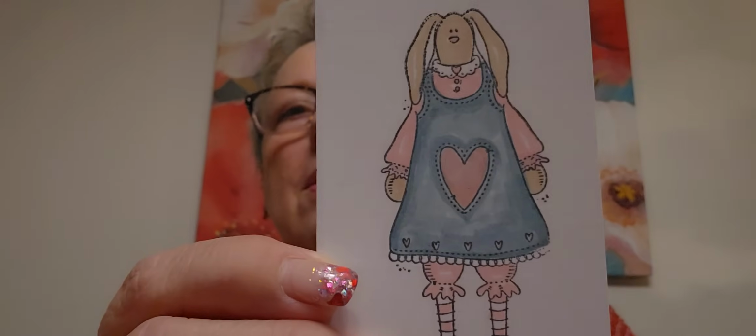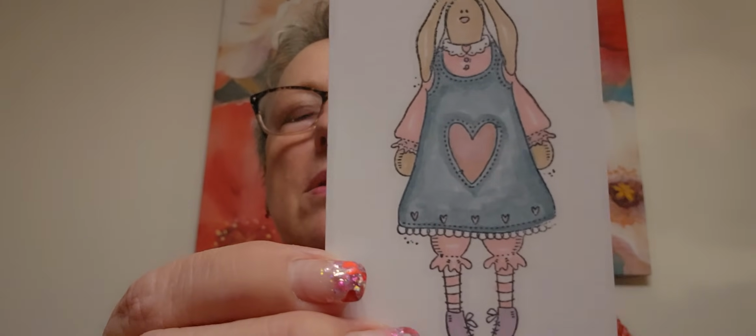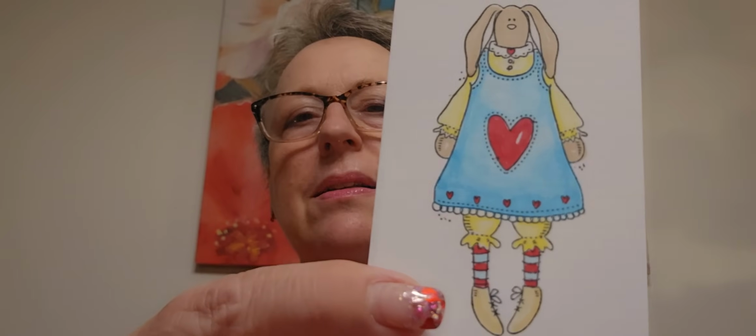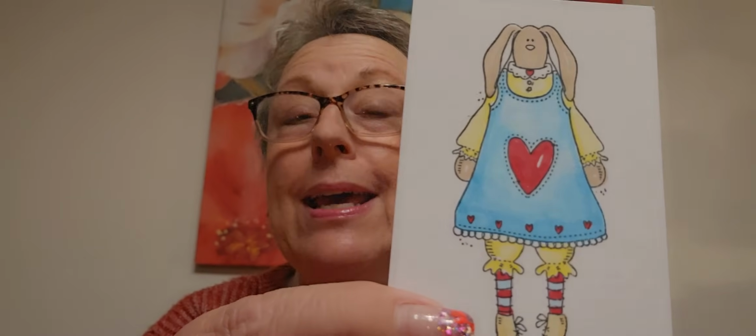So here's the Raggedy Bunny. I keep calling it the Floppy Bunny. It's Raggedy Bunny. So I did her in this color, and I did this one this way, and then this one, little Dr. Seussy. Looks like Cat in the Hat colors. Anywho, but yeah, it's cute. I love this Raggedy Bunny. So, so cute.